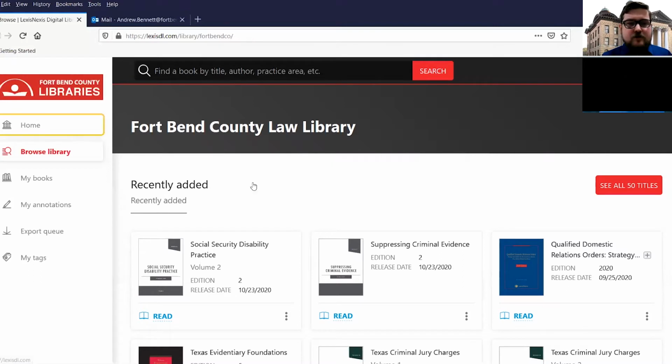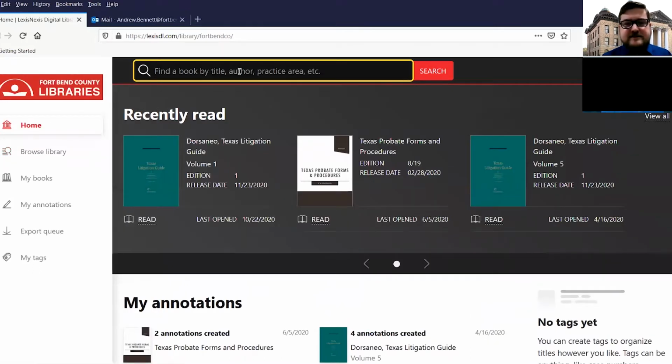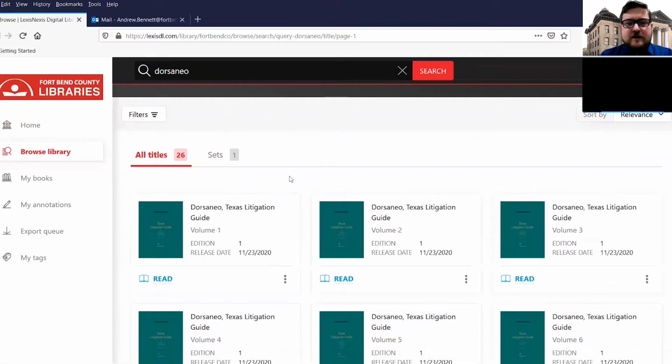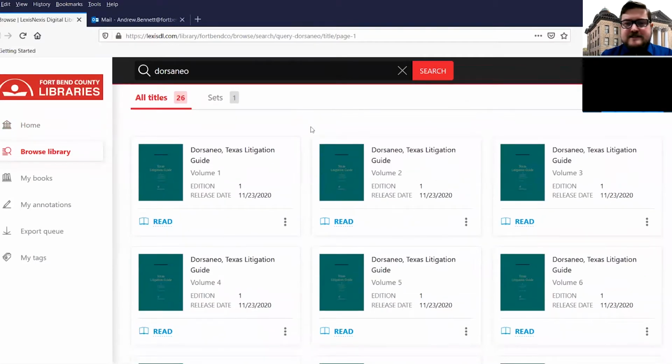So I'll go back to home. I just like doing Dorsanio because it's really well known. It's a 26 volume set. So I'm just going to type in Dorsanio. As you can see, it immediately pulls up the Texas Litigation Guide. You could also search it as Texas Litigation Guide if you wanted. You could just search civil litigation. So there's a lot of different ways to find the same source.